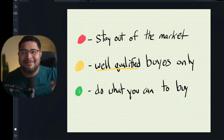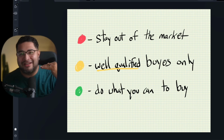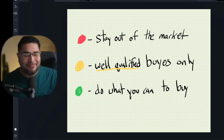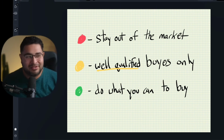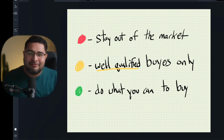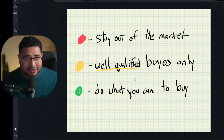The problem with this system is it's really easy to identify looking back, and it's hard to identify when you're currently in it. But for example, 2011 to 2018, it was a green market all the way. It was like do what you can to buy, and a lot of people were doing down payment assistance. We can go back and chat about what markets were what, but anyway, I really simplify it. You're either in one of these three markets. And the words that really should stand out on this whole page are well-qualified.